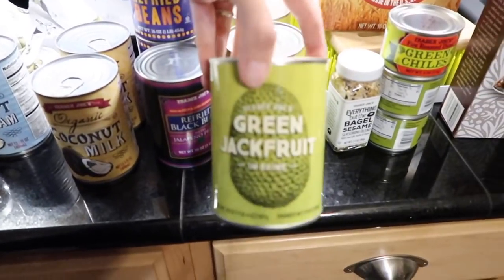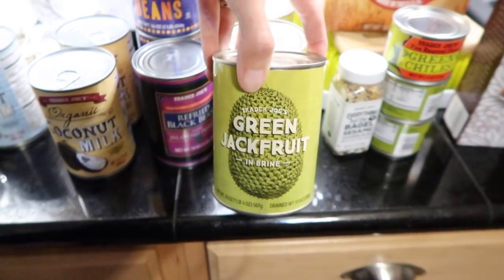I got 4 cans of the green jackfruit. Short of Trader Joe's, I don't know where else I would buy this besides like an Asian supermarket. And guess what? We don't have those either. The closest H Mart I could think of is pretty far. It's funny, where we used to live down in the city and go shopping at A&P, they changed it to an H Mart. I would have been so happy shopping at H Mart, but what are you gonna do? I moved up into nowhere.